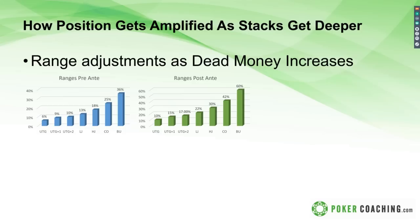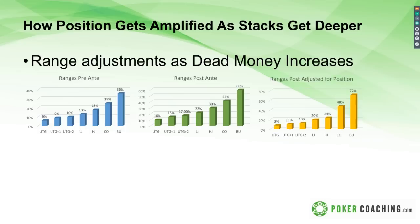So it's correct to adjust our ranges in all positions, but only slightly in early position. And once we get to late position, that's when we really want to jack it up. So this is how I adjust my ranges when there is more dead money in the game. If you compare the pre-ante graph and the ranges post-adjusted for position, I am playing more hands from all positions, but the increase in early positions is quite small: 2%, 2%, 3%, 7%. And then when we get to late position, it shoots up. Going back, I would actually make this 18% and this 26%. So it really just takes off in the cutoff and button.